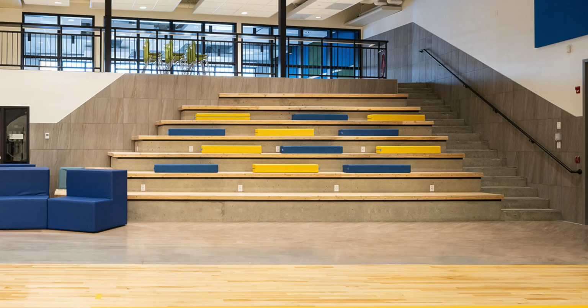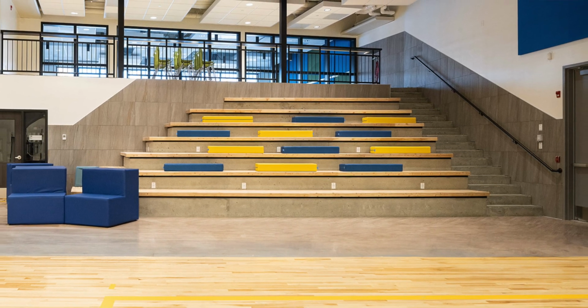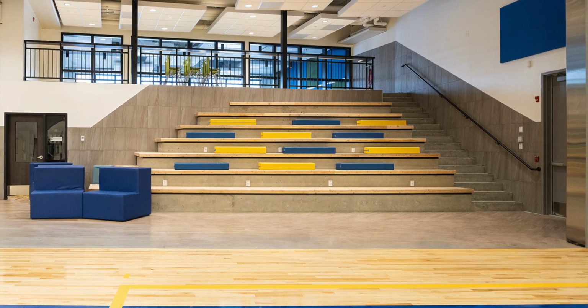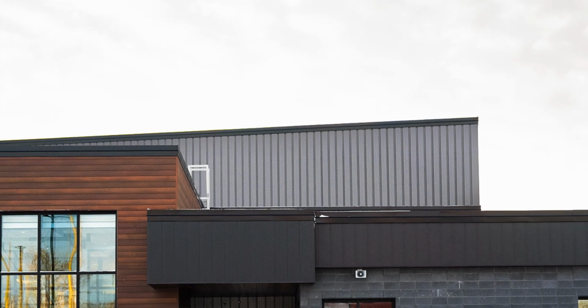The adjacent school was right beside what we were building, so we worked on keeping the kids safe, keeping our fence tight, and making sure we're in constant communication with the principal and vice principal. We really put a big emphasis on our safety plan, and I think it was well executed by the entire team.